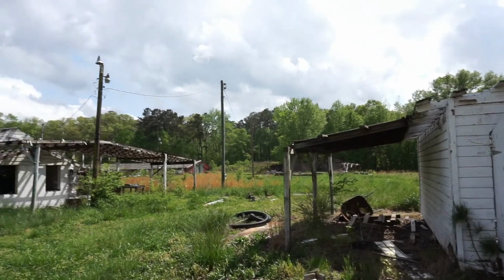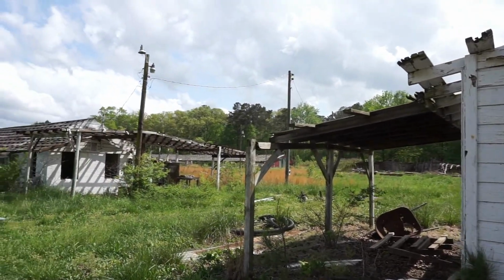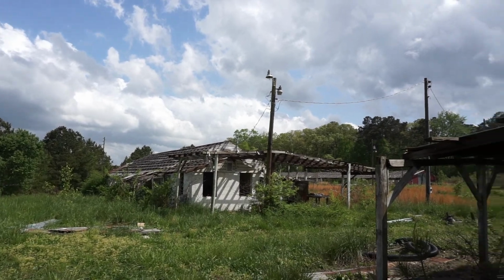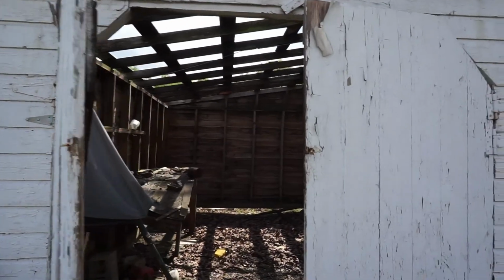Actually, one of the other places we went to was a time capsule type house we were going to go to at first today. There were no private property signs or anything, but they demolished the place. So, you know, when you come upon an abandoned building, you better take advantage of your opportunity because you don't know if it's going to be there next time.